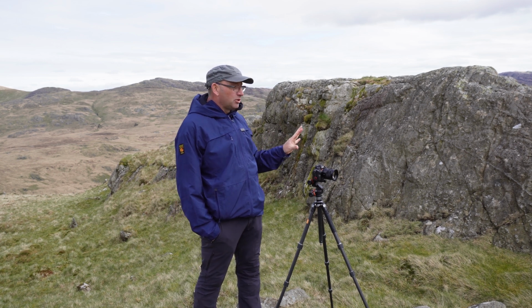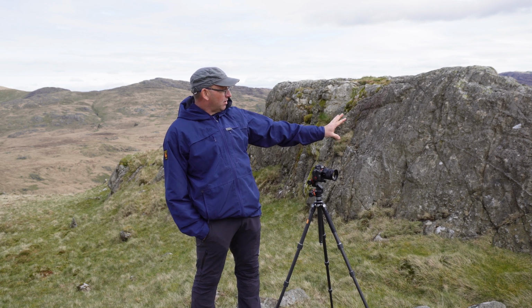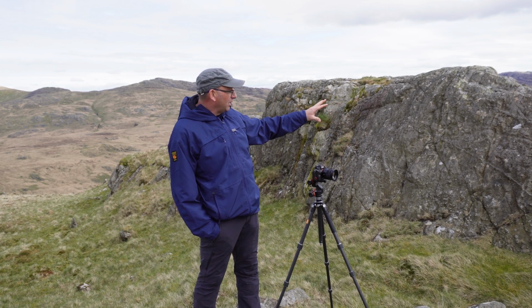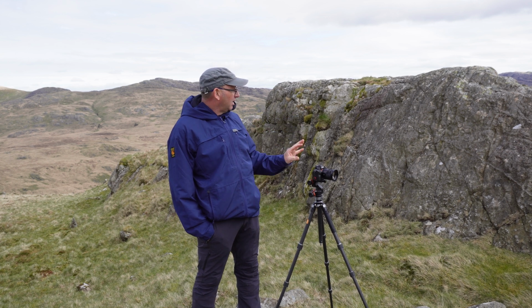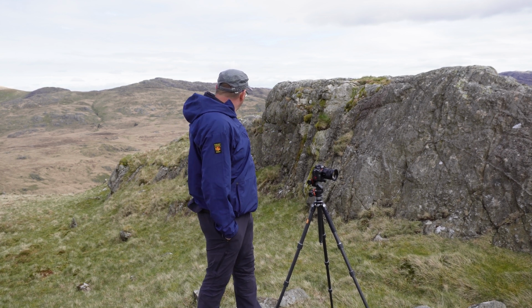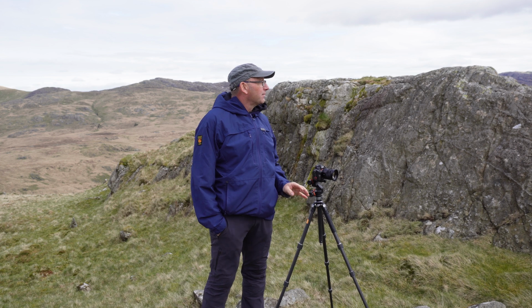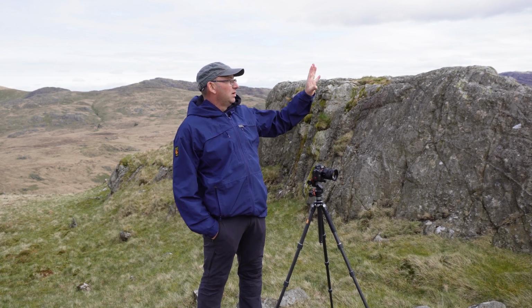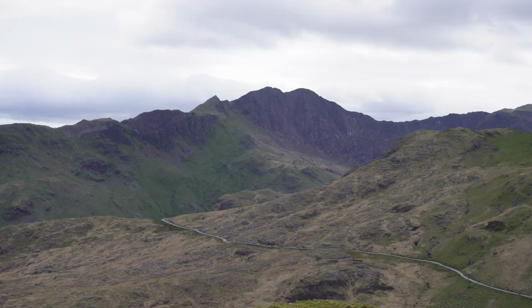So there's one composition. The rocks have really nice patterns and a nice formation on this left hand side, so that works. I might even go back a little bit more. The problem with that is then I'll lose part of the oil chute, but I don't mind that because I've got this mountain in the background here.